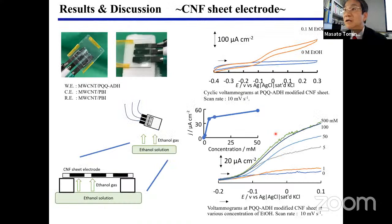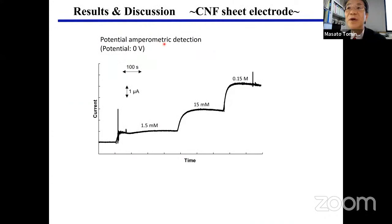Okay, I changed the concentration of ethanol, and this catalytic oxidation current strongly depends on the ethanol concentration. Based on this result, we used amperometric detection. The potential was 0 volt. So first no ethanol is applied, and then we apply the ethanol solution here. We see the current increase. And then again, we apply ethanol to this concentration, and the current increases and increases. So this is still at an initial stage, but we can develop an ethanol detection device.